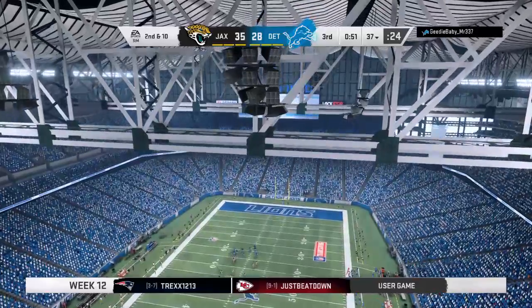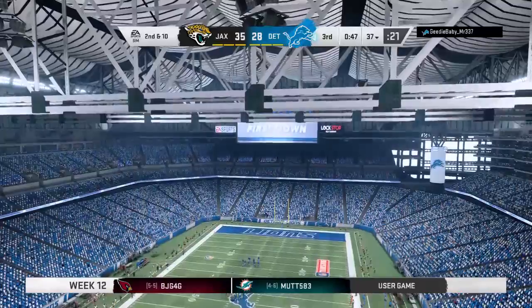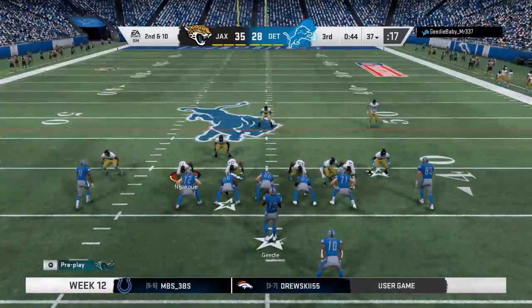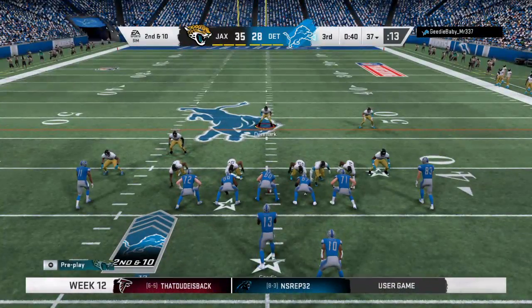In fact, before the game, he was talking to us, and he's like, hey, these pants make me look fat? And we said, nah, man, you're just a whole lot of guy. He is at well over 300 pounds. He's a big man. Coming, baby. I'm coming, baby. Woo!